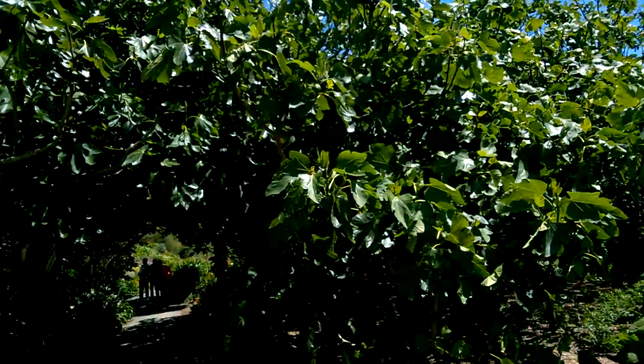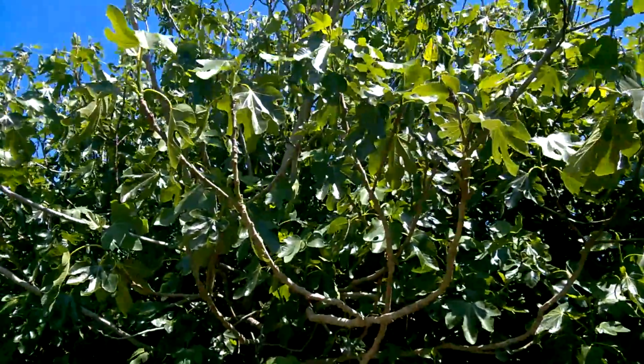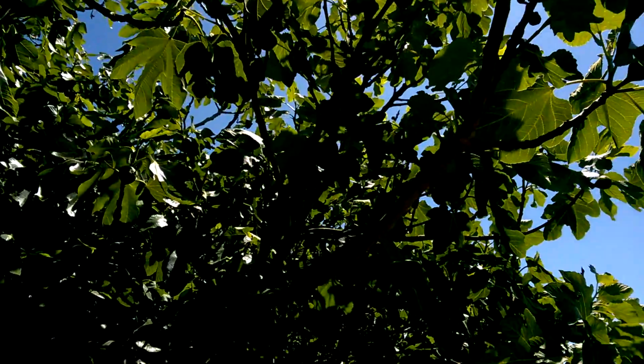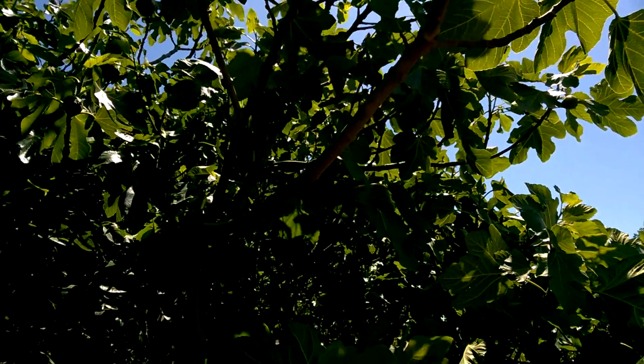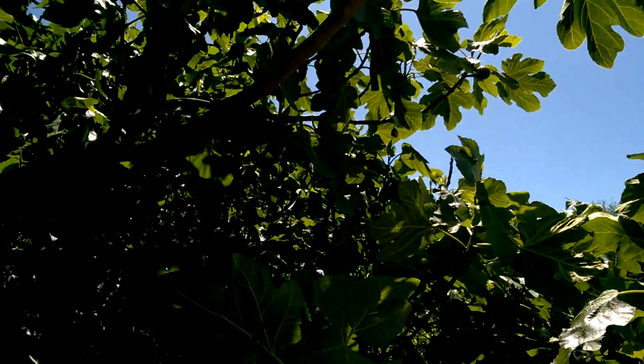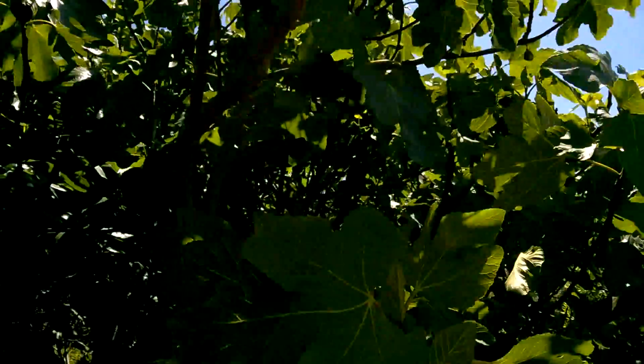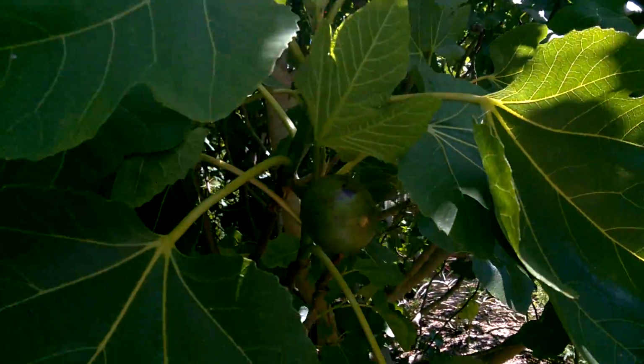So we're going to walk underneath what's probably the largest fig tree I've seen in this country. We are in a very, very southern edge of Great Britain. We're on the south side of the Isle of Wight, so it's about as warm and mild a climate as you get in the UK. And look at the figs, look at that.